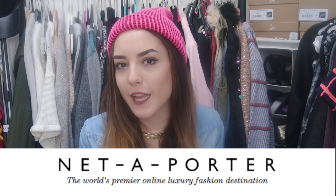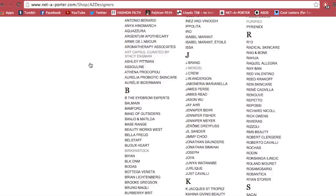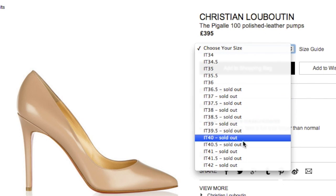So the first website that we're going to start with, I talk about a lot, it's net-a-porter.com. Net-a-Porter is one of, if not the biggest online designer website. They stock a huge amount of designers, and one of the reasons why I found Net-a-Porter and really like it is because they sell Christian Louboutin shoes, and they are not sold everywhere online. You have to be really careful because you can get ripped off or buy fakes, and there are loads of websites that try to scam you. Net-a-Porter sells Christian Louboutin shoes. They do sell out really quickly, but that's just something you have to deal with when shopping online.